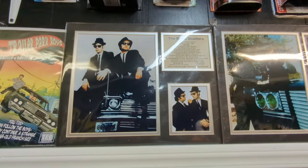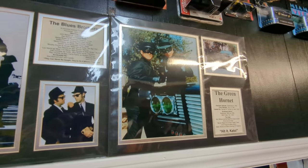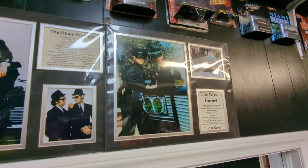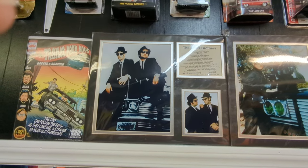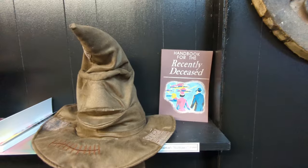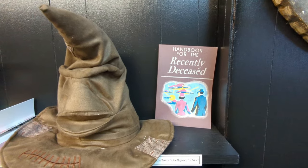There's the Blues Brothers. That's the original Green Hornet. That's Bruce Lee on the left. That's John Belushi on the right. Dan Aykroyd on the left. It's the handbook for the recently deceased. And Beetlejuice.